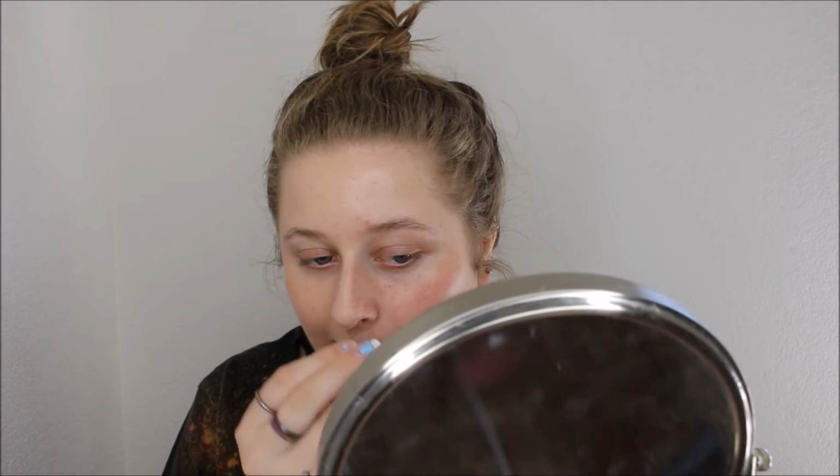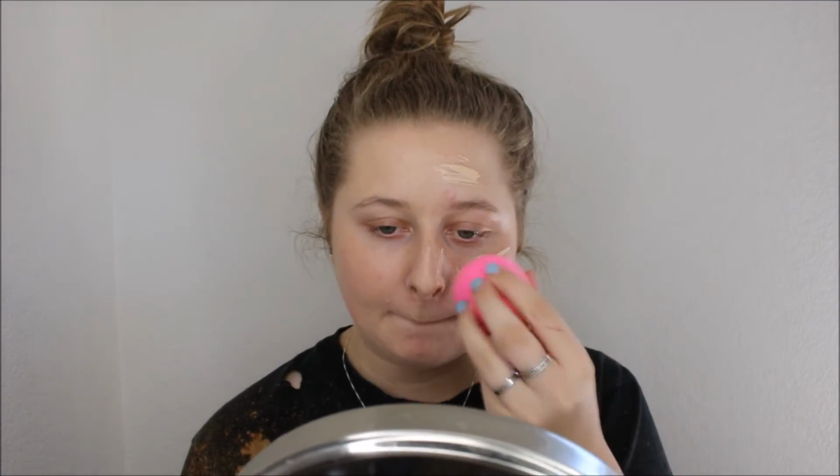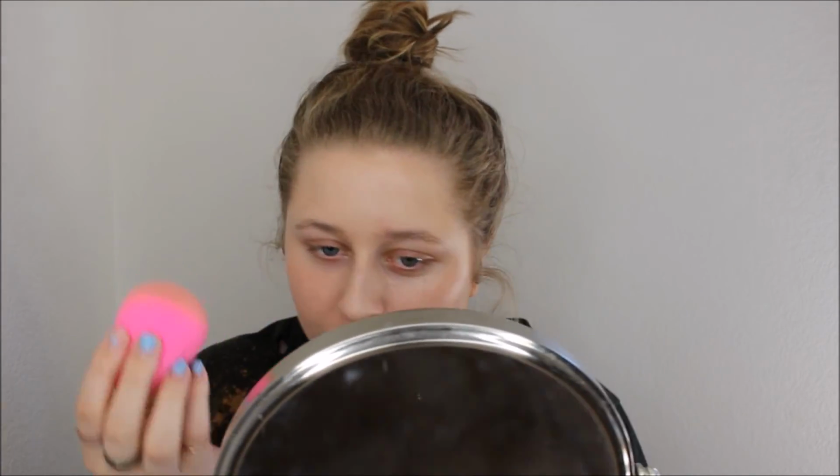I'm going to do one layer of foundation on the other side with the Beauty Blender. So this side looks a lot more dewy, if you could see that. This side looks completely matte. I don't know if you're going to be able to see that, but wow, that's crazy.